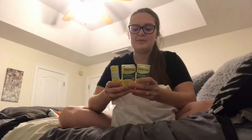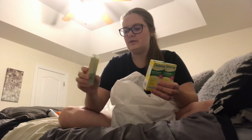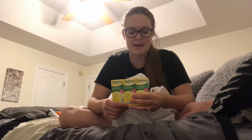I picked up 3 of the Debrox earwax removal aids. These were all a penny. So my app is still messing up where my penny items are bringing up $0.00 in my app. But if it's bringing up $0.00, I just know it's going to be a penny when I go up to the register.